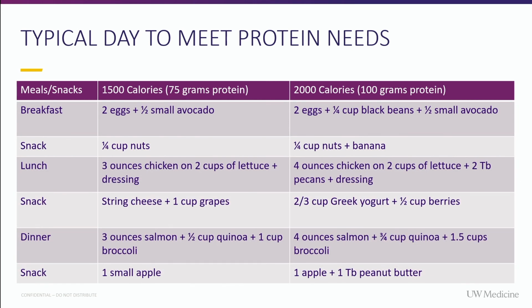Here we've got a typical day to meet protein needs. This is just an example for a 1,500 calorie day diet and a 2,000 calorie day diet. And again, this is aiming for that 20% of your calories from protein, and that's where that number 75 grams of protein comes up, and then where this number 100 grams of protein comes from. So you can see it's pretty moderate.